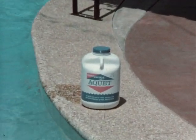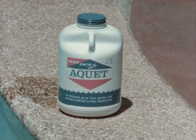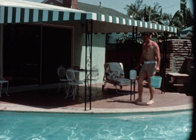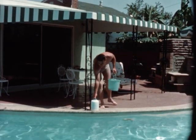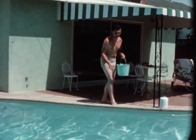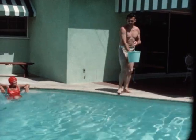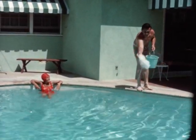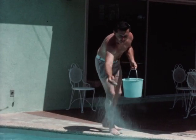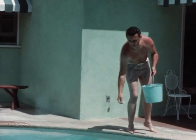Packaged in convenient plastic bottles, Aquette in powder form dissolves immediately and may be added directly from the container by scattering it over the pool surface. Aquette prevents the excessive consumption of the bacteria-killing chlorine in Perchloron due to low pH. It reduces the chlorine odor too, prevents eye and nose irritation, and most important, it stops damage to the pool, filter, and piping resulting from low pH.